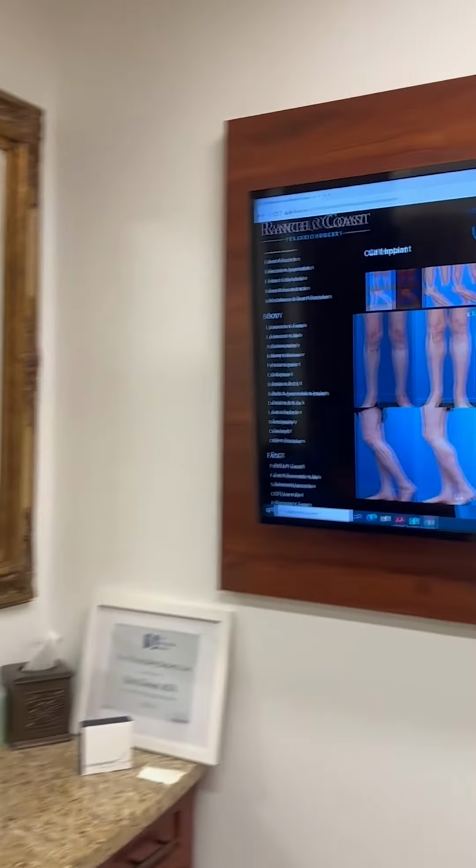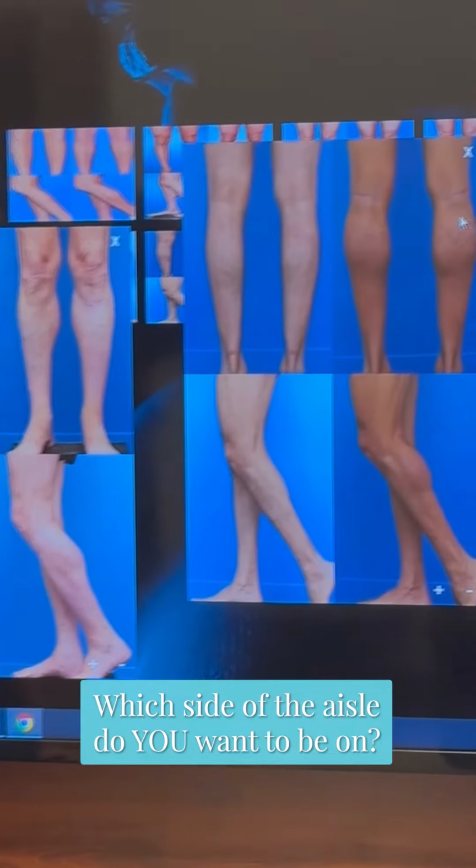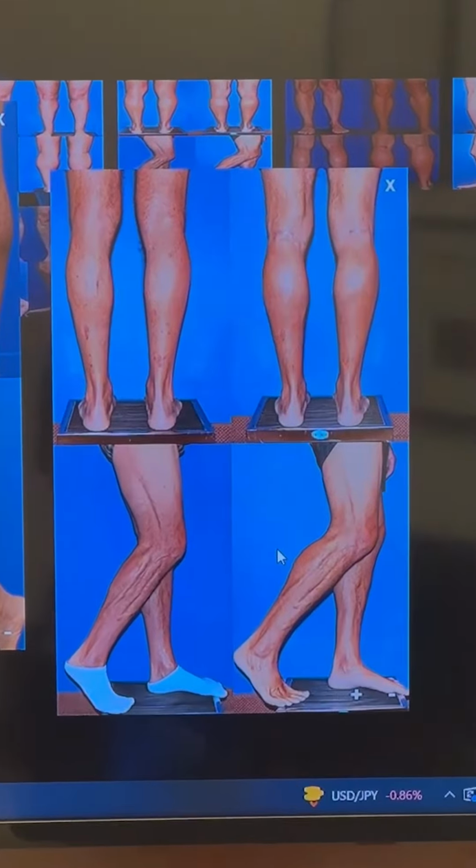The patients love them, and they're just a great result. So you can take a look and just see which side of the aisle you want to be on. This side or that side? This side or that side? Look how great those calves look, and they do look great.